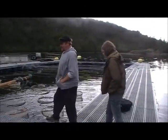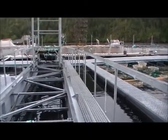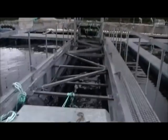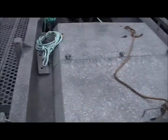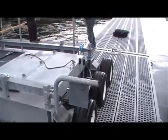Okay, if we come over to this side, this is the C system. This is basically a rolling cage system. This tram will run up and down and we use the tram to work the scallops. So these are all scallop droppers here.